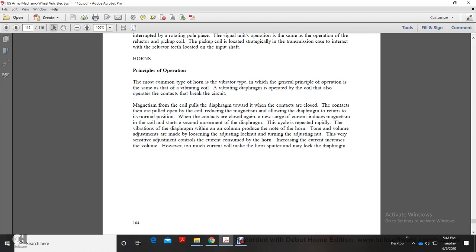The contacts are then pulled open, the coil reducing its magnetism, allowing the diaphragm to return to the normal position. When the contacts close, a new surge of current induces magnetism in the coil to cause a second movement of the diaphragm. The cycle is repeated rapidly. Vibration dampened within the air column produces the note of the horn. Tone and volume adjustment is made by loosening the adjusting lock nut and turning the adjusting nut.